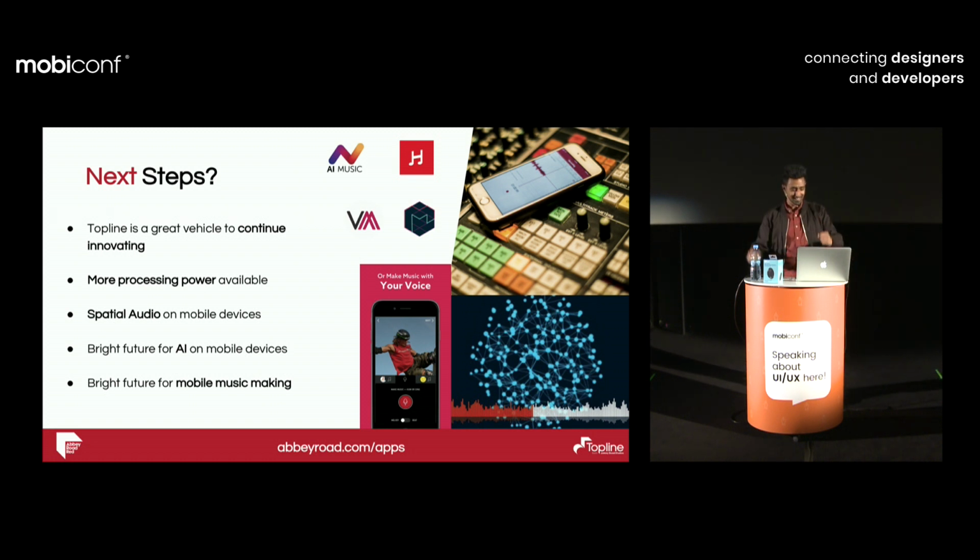We're nearly there. So next steps for Topline, like I keep saying, we can't just develop forever. We have to be realistic, and we want to keep it free. We want to make it accessible to people. But for me, my head's a lot in MIR, music information retrieval, AI applications to music, and I think Topline is such a great vehicle for innovation now. It serves its purpose, it's out there, people are using it, great.